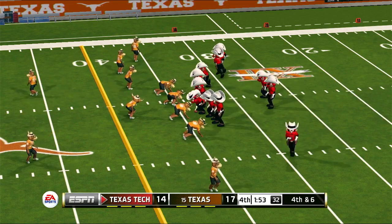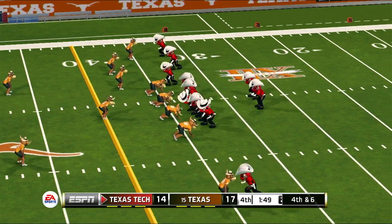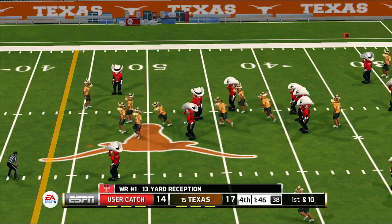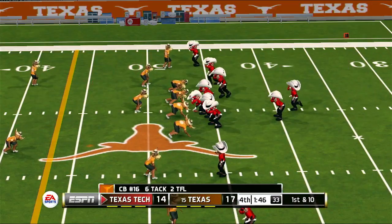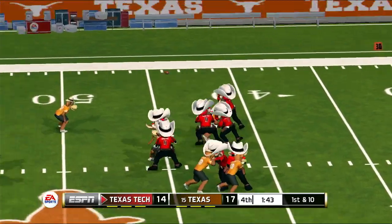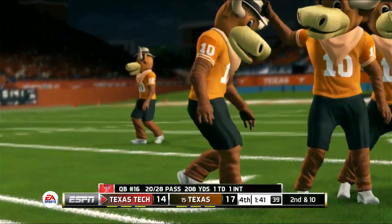Hey, defense, let's go. Pick it up, D. Mike 3. Mike 3. He's hit and taken down. Number 16 on the tackle at the 46-yard line. First down. Oh, and a huge drop by the wideout here in the fourth quarter.